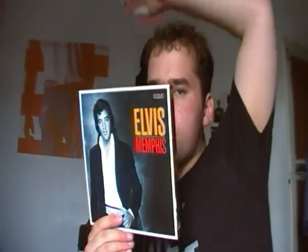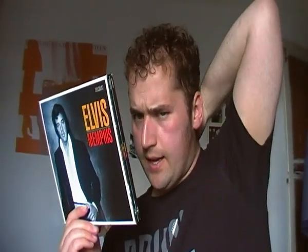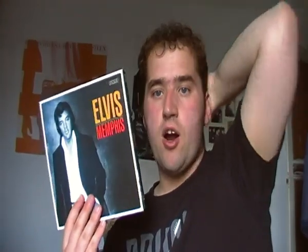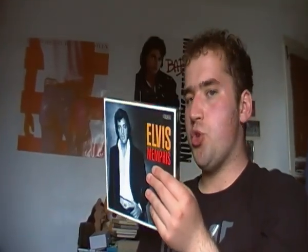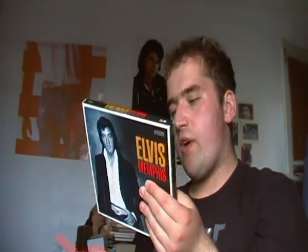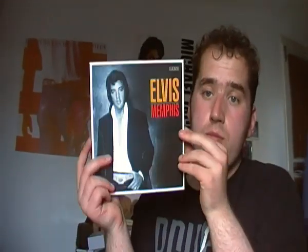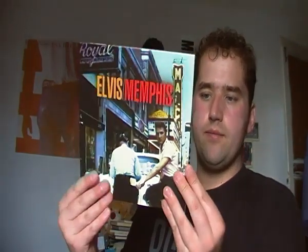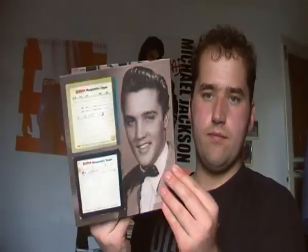Then Stax 1973 with the Raised on Rock, Good Times and Promised Land albums. Homecoming Concert, which is the March 1974 Mid-South Coliseum show. And the Graceland 76 CD is the Jungle Room recording, so from the Elvis Presley Boulevard and Moody Blue albums. So quite nice to have this one here. This is what the discs look like.